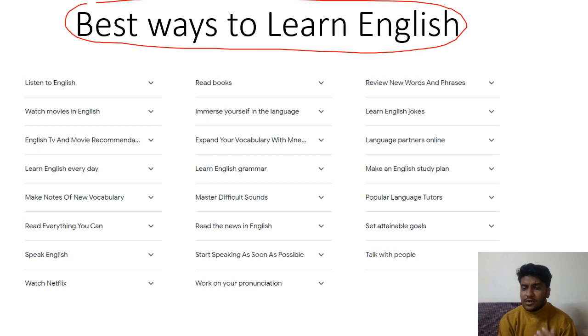Learn with grammar. So many a times we are able to speak English, but there are certain grammatical errors and a few errors that still persist. So it is very important that you make your grammar very stable while you're speaking English. So that is very important.